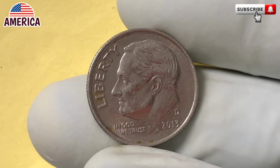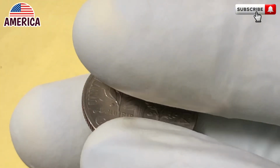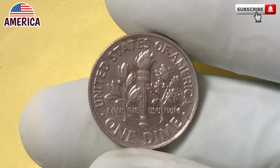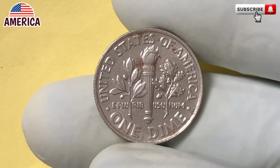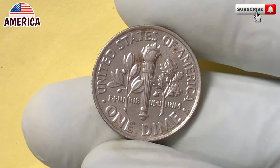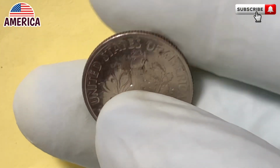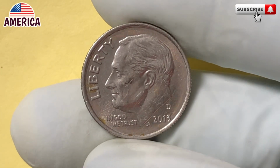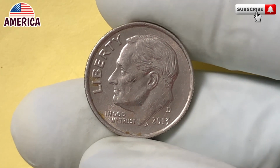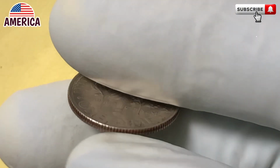Today, we're diving deep into the world of the 2013 US dime. Now, you might be thinking, a 2013 dime? That's too new to be worth anything, right? But you'd be shocked to know that some 2013 dimes are fetching incredible prices, far more than their simple face value of 10 cents. So, if you've got one of these coins stashed away in your collection, or if you find one in your change, it could be worth a small fortune.